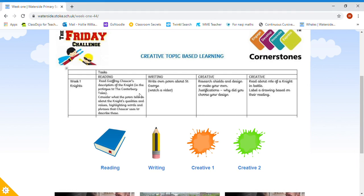So you have got 4 tasks to do over the day. You've got a reading task, a writing task, and 2 creative tasks, okay? So I'm quickly going to walk you through what you need to do for each task.